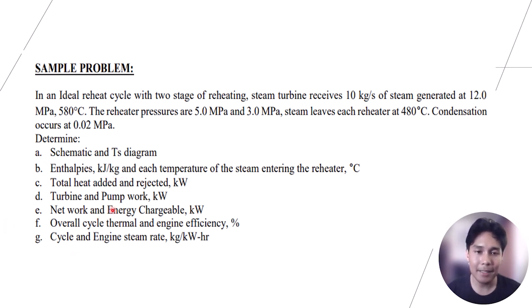First is the schematic and TS diagram. B, enthalpies in kilojoules per kg and each temperature. C is total heat added. D is turbine and pump work in kilowatts. E is net work and energy chargeable in kilowatts. And F is overall cycle thermal and engine efficiency in percentage. And lastly, G is cycle and engine steam rate in kilogram per kilowatt hour.